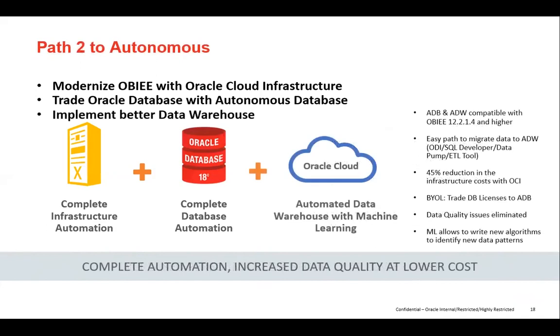So the second use case scenario where autonomous can be proposed is when there's a complete infrastructure automation plus complete database automation along with the automated data warehouse with machine learning. So when people want to move from on-prem to cloud, that's a good use case. So the same points that I spoke about earlier, all of them would be covered here. And of course, the data quality issues will be eliminated.